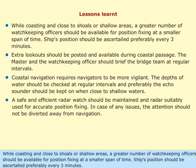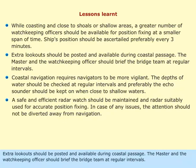While coasting and close to shoals or shallow areas, a greater number of watchkeeping officers should be available for position fixing at a smaller span of time. Ship's position should be ascertained preferably every 3 minutes. Extra lookouts should be posted and available during coastal passage. The master and the watchkeeping officer should brief the bridge team at regular intervals.